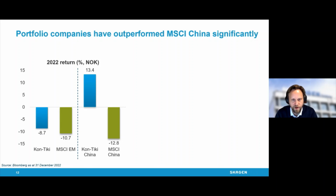However, when you look at the blue bars, which is our performance within those two components, you can see that the overall portfolio outperformed by 2 percentage points, including all of their exposures. Whereas if you isolate only the Chinese part of our portfolio, it actually delivered a strong positive return for the year and a more than 25 percentage point outperformance versus the Chinese part of our benchmark.